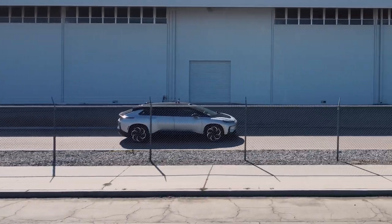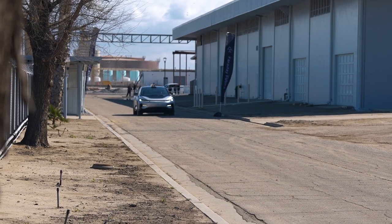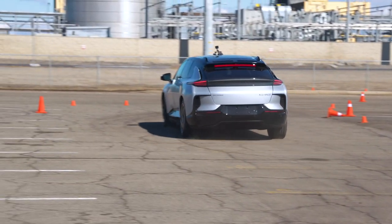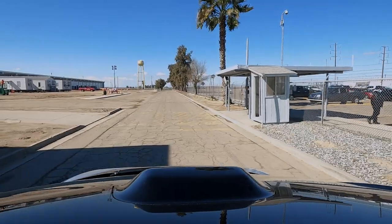Very excited that we have received the first production intent FF91. We're gonna do some quick shakedown activities on it. First thing we're gonna do is some acceleration and braking testing on this quarter mile long road. Then we're gonna move on to a handling section. So, are you ready? Yeah, I'm ready. Hang on, here you go.